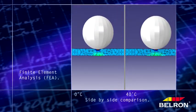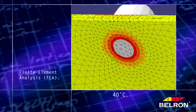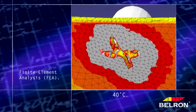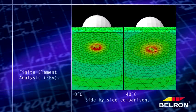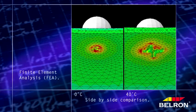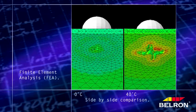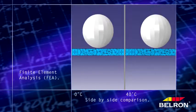Three things happened. 1. There was more bending at 40 degrees. 2. The stress reached much further at 40 degrees. See the red and grey elements around the point of impact. And 3. More small pieces of glass were removed at 40 degrees, creating a bigger, more fragile chip. Now, this is not because the glass changes all that much, but because the PVB interlayer is very different when it's warm to when it's cold.